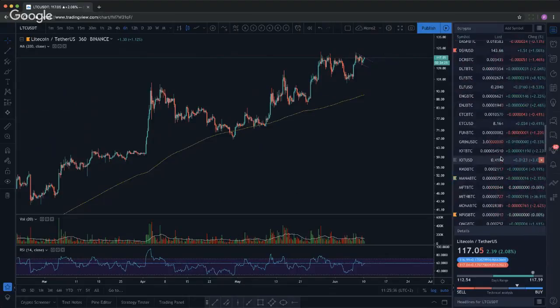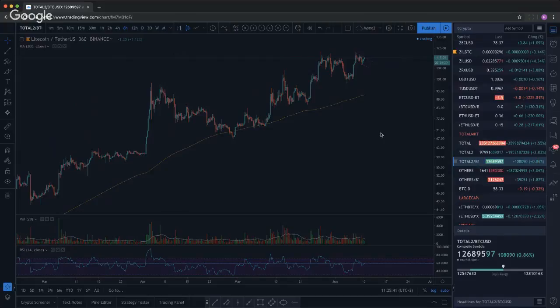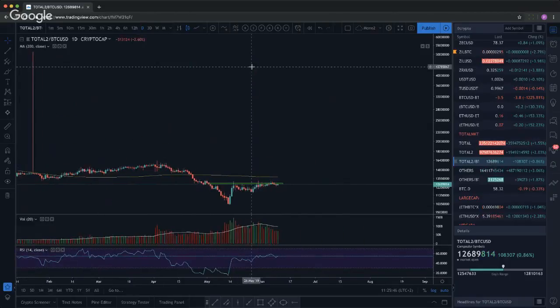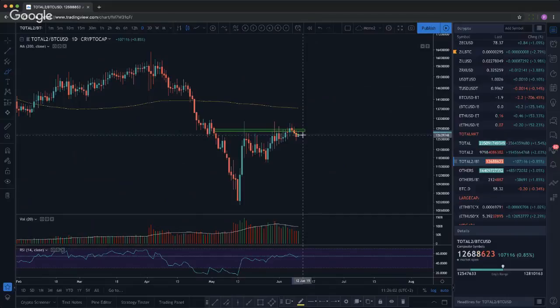Now, if we take another step back and look at the total market cap of alts versus BTC, let's look at the daily. Okay, yeah. So overall, alts have been rejected at this resistance. We tested it, breaking below. We might make two things. Either we do a consolidation pattern right below that, so an ascending triangle, and then break through with strength. And that will be by mid-June, looking at this chart.